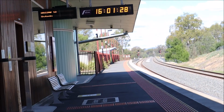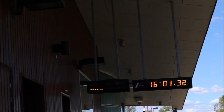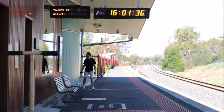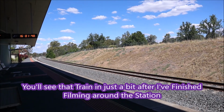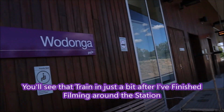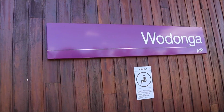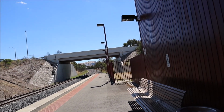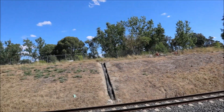So this is New Wodonga Station. Well, the interior of it. I'm starting off with the interior because I just filmed a train go through here. I'm sorry for just getting my hand in the way of the lens there. You can see it has a big sign on it for Wodonga, and just around here, see there's the bridge, which is the main connection to get to Wodonga Station.